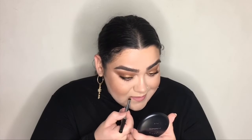So for lip liner, I'm going to go in with the NYX lip liner in Cappuccino. For lipstick, I used my MAC Honey Love, and then I went over it with my Colourpop What's Your Sign lipstick. So now for lip gloss, I'm going to go in with the Morphe lip gloss in Flower Crown.